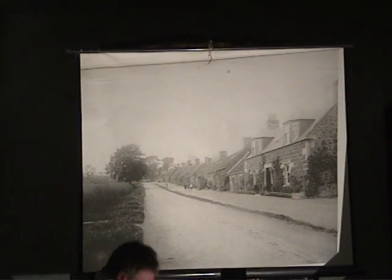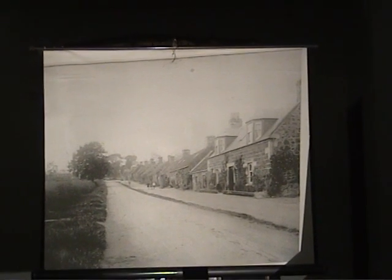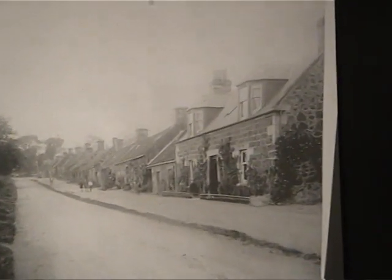Now we're moving up the road a little bit here. That's this house I don't know much about. That's your homework actually for next time we do this, and find out all about this house.